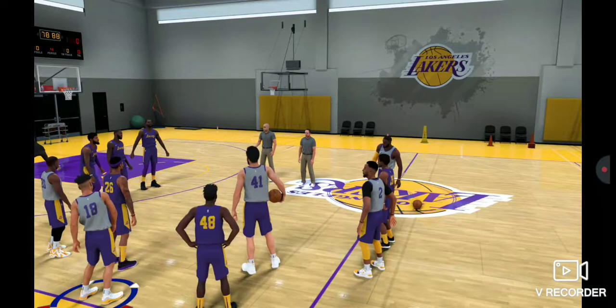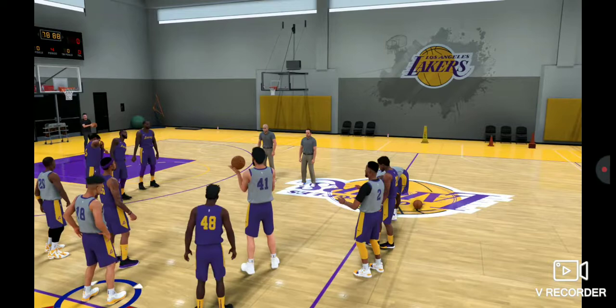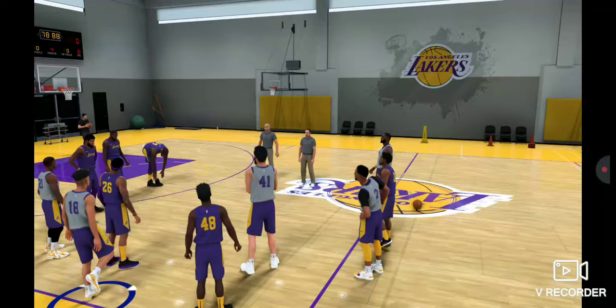We're gonna work on putting the ball in the basket today. After all, that's the primary objective of this game. Get over to your stations. It's gonna be a lot of shooting drills today.